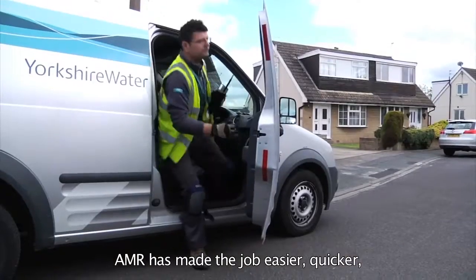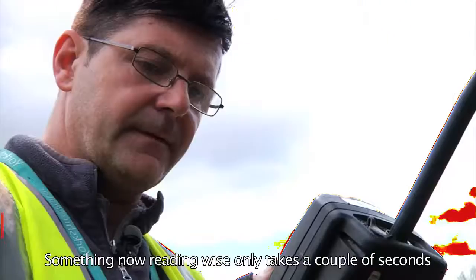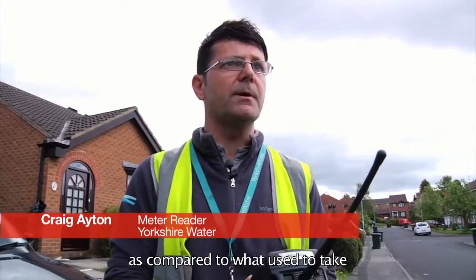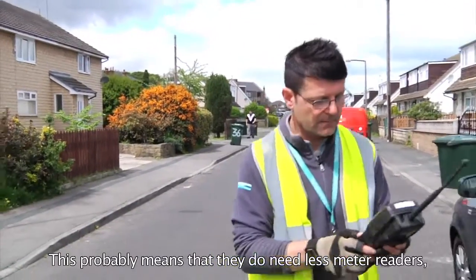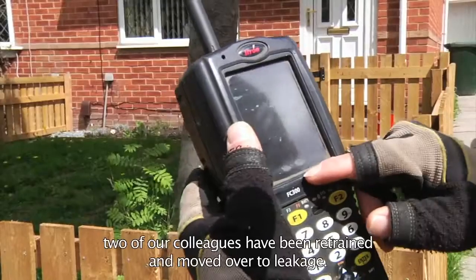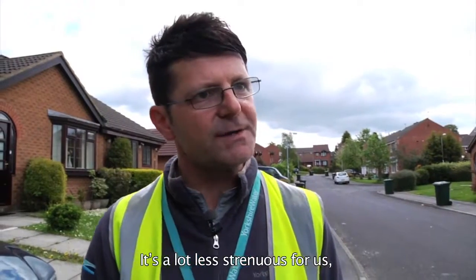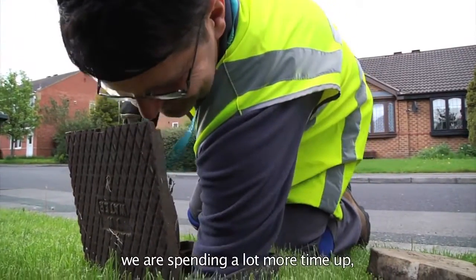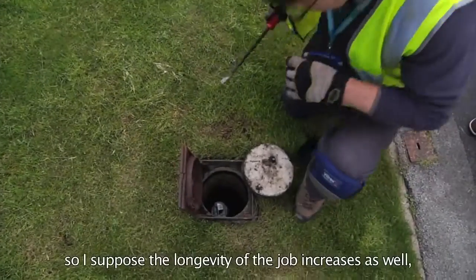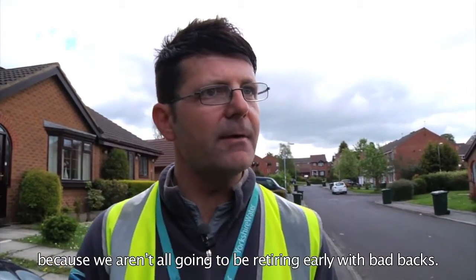AMR has made the job easier, quicker and more efficient in my role. Reading now only takes a couple of seconds, compared to what it used to take, maybe a minute or 2 minutes, which probably means that they do need fewer meter readers. Two of our colleagues have been retrained and moved over to leakage. It's a lot less strenuous for us, so it saves on the kneecaps and on the backs. We're spending a lot more time upright, so I suppose the longevity of the job increases as well, because we're not all going to be retiring early with bad backs.